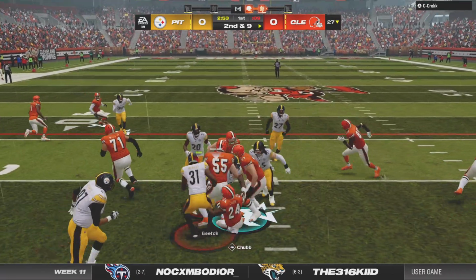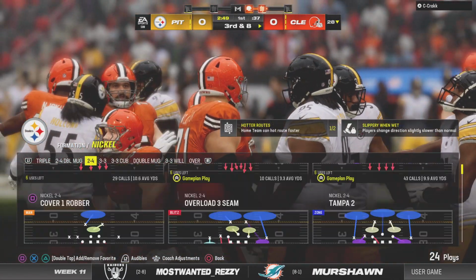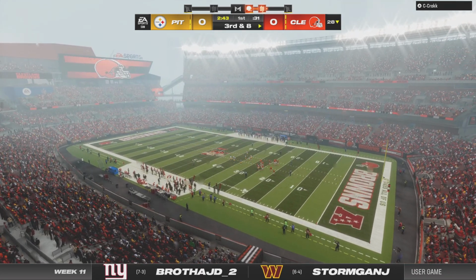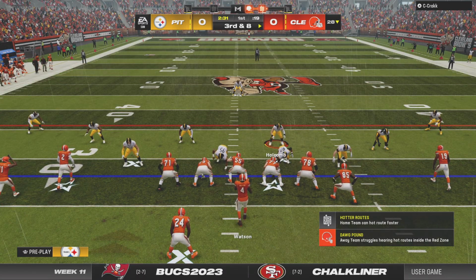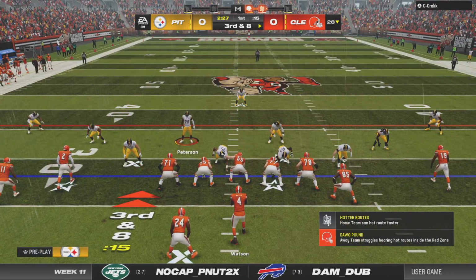A first carry now for Nick Chubb. He'll get a yard, that's all, as they get him down at the 28. Brandon, one thing about blitzes, they really confuse offensive linemen at times, and what you have to do is lock in on the guy right in front of you. If you don't, you saw the end result. Defensive tackle ended up making the play. They'll be in search of 8 yards here as they hope to convert the first down.